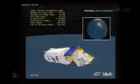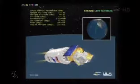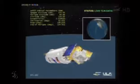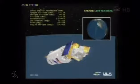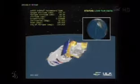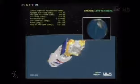This will be a 55-minute coast to our second burn. And we're continuing to see our expected maneuvering of the vehicle for the coast phase. Taking a quick look at bus and battery voltages, looking good, as are our storage bottle pressures and tank pressures.